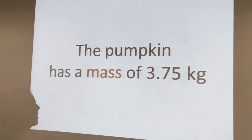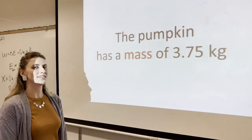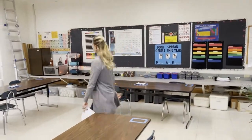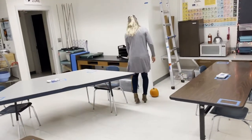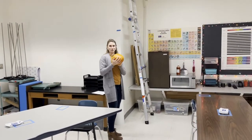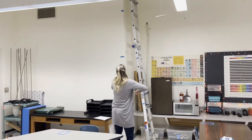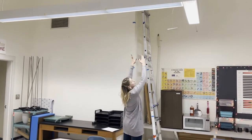Pumpkin. So I've got a pumpkin in the back, and it has a mass of 3.75 kilograms. Let's take a look. Okay, so here is that pumpkin, 3.75 kilograms of a pumpkin right here. Ooh, it's cold. And I'm going to start with it on the floor. What I'm going to do is pick up the pumpkin, do work, and throw it in the air.